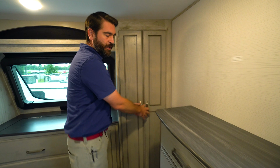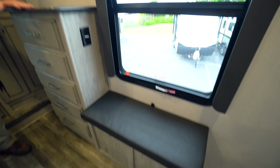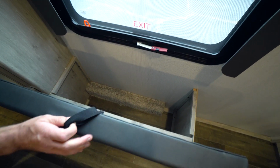And then they put a big chest of drawers right here at the foot of the bed for containing all of your foldables. We can put a TV in up above it if we so choose. And they've incorporated a nice seat at the foot of the bed as well, just so that you can tie your shoes in the morning. This does have some storage options down in below.